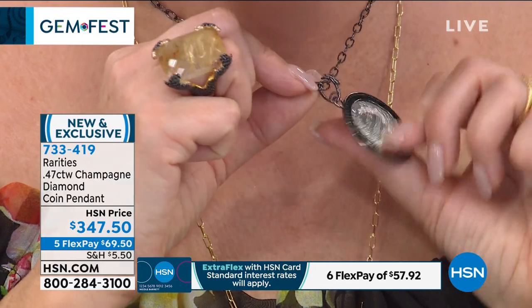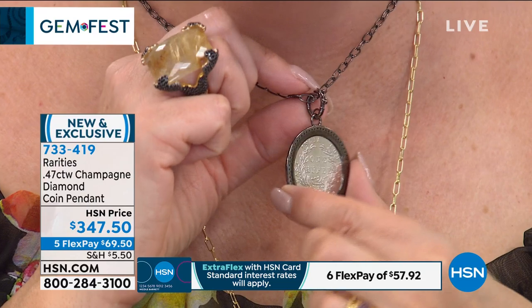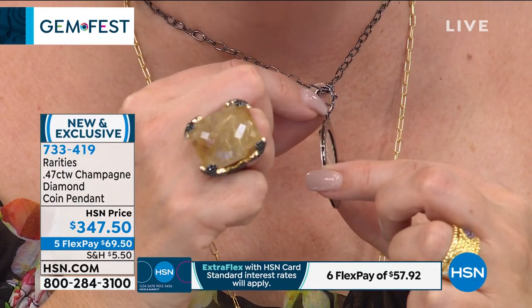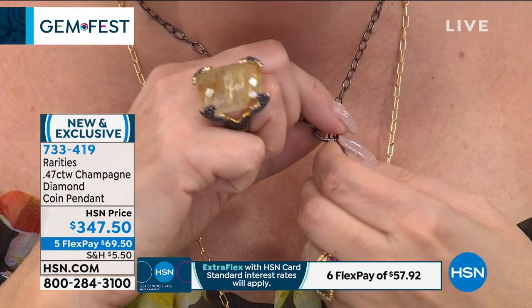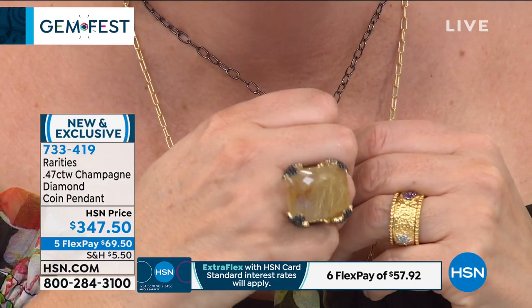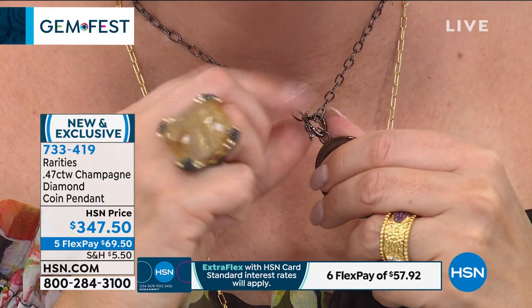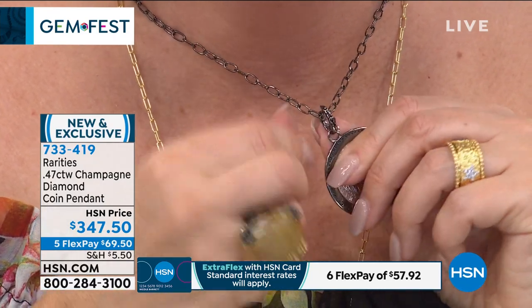But I was showing you that in my card, it says you can wear it this way as well to show the obverse. And then this is also an enhancer bail, is it not, Carol? Does this come open? It is, it's an enhancer. Yes, and you can put it on the gold paperclip link chain. You can put it on beads. You can add it wherever you want.